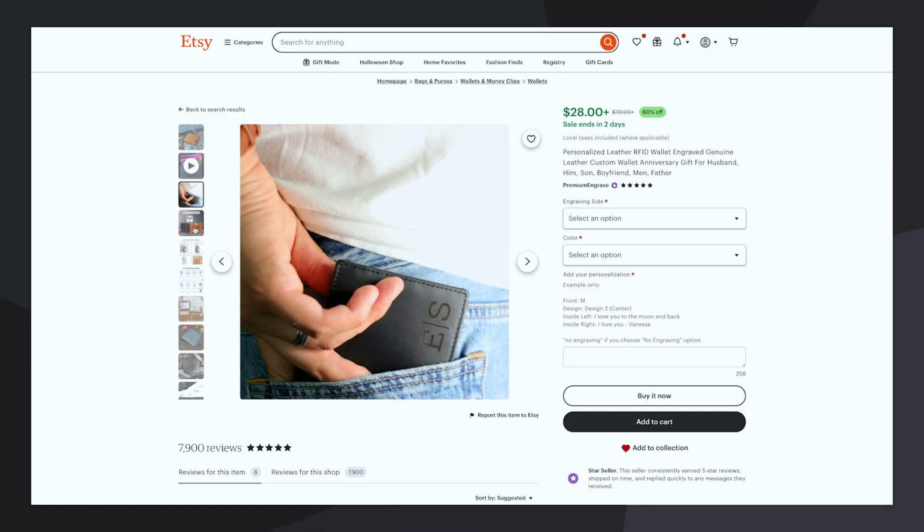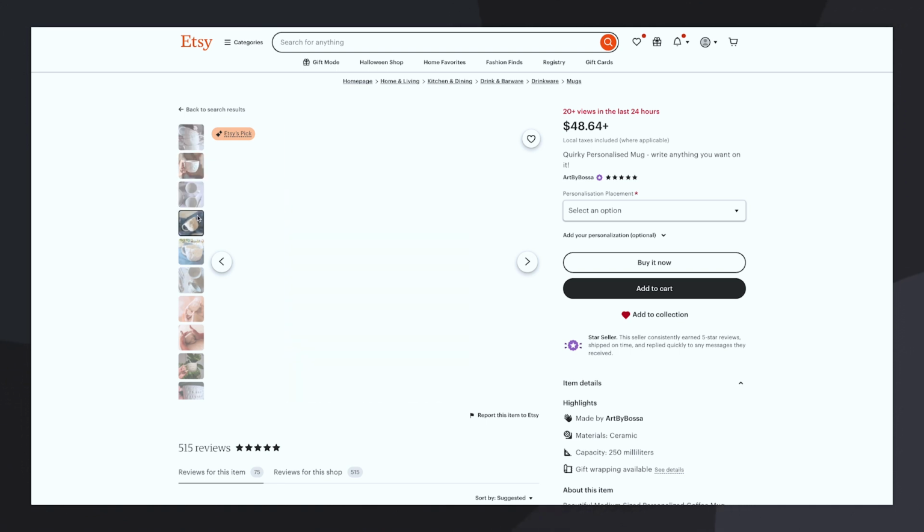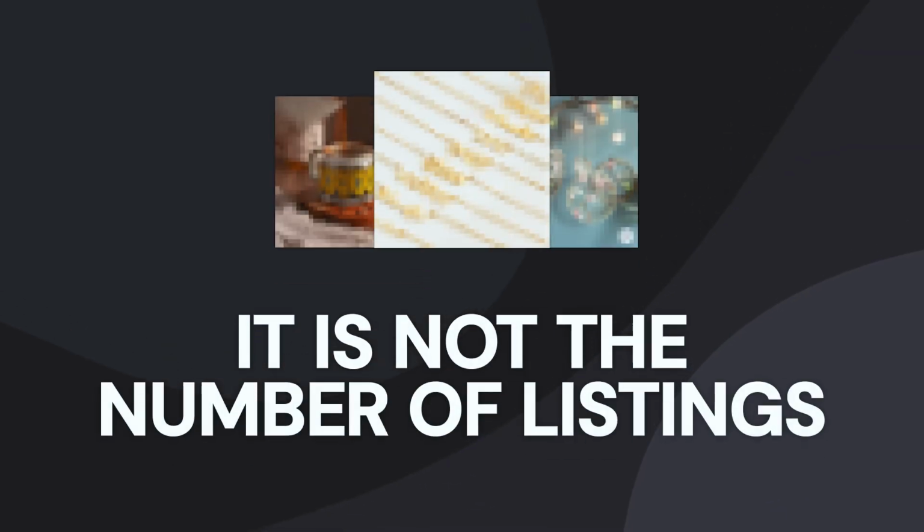So we know how to identify the right keywords. We know the difference between short tail and long tail. And now, what is the SEO keyword strategy for your shop? Number 1, it is not the number of listings you have. That does not make a difference. And that is why we have students who have less than 30 listings doing over $20,000 a month.